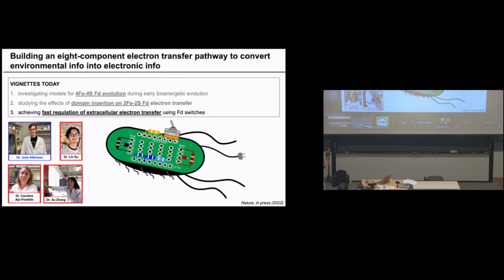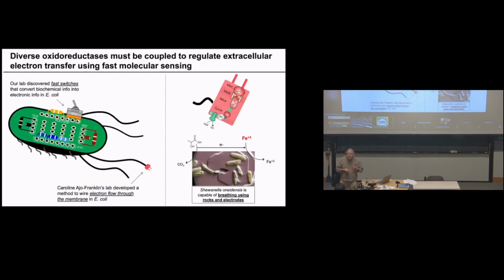And Shu Wang actually was really instrumental for us in encapsulating our microbes and materials to get our noise down and our signal up. So there was no way we could have done this without an interdisciplinary team. So two things: what did we bring together, and why should you go to conferences? Josh had a poster on our lab's discovery of fast electrical switches. Moshe had a poster on putting proteins into E. coli that wire electron flow through the membrane.